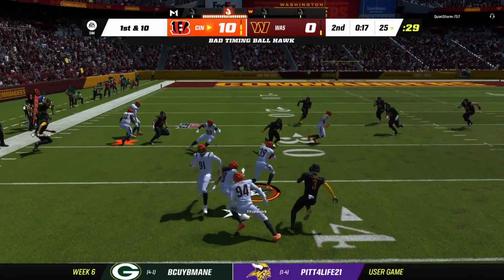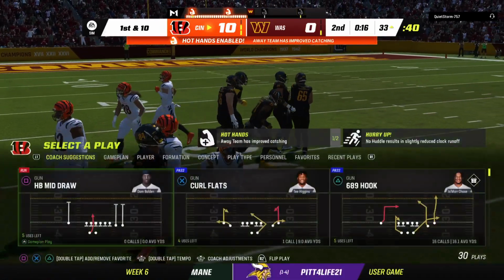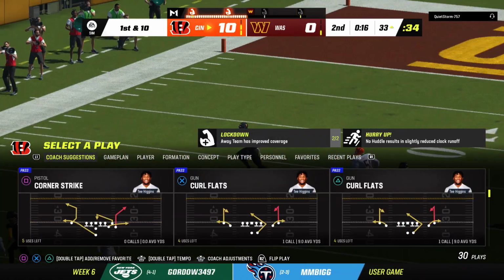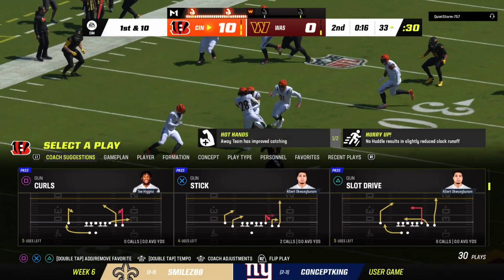Thrown across his body and it's intercepted. Picked up by Minka Fitzpatrick. And the Bengals are going to take possession of the football. An unfortunate sequence there, trying to get points before intermission, but now the interception, and their opponents have a chance to possibly pad their lead.